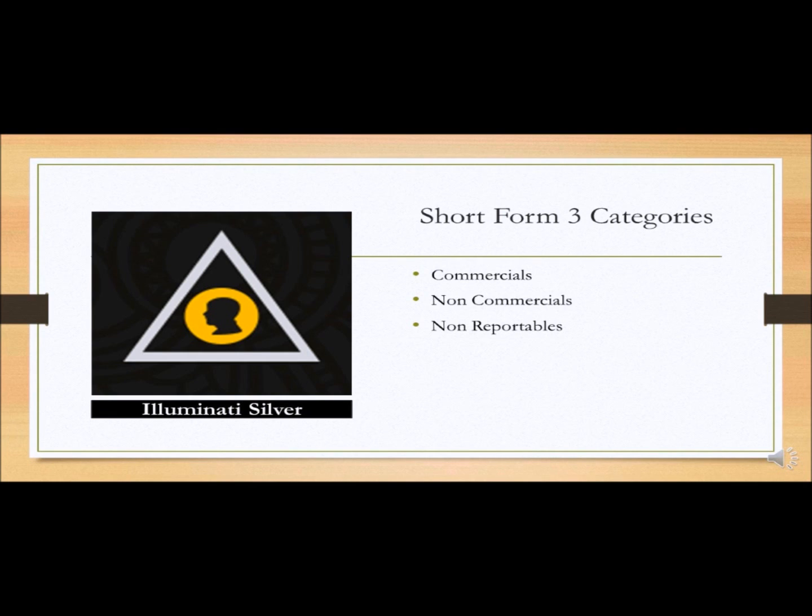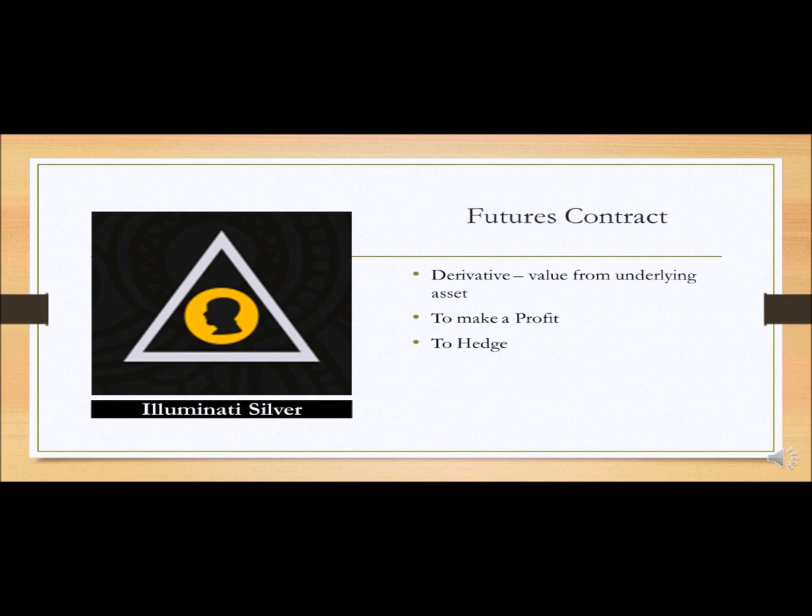So before we go on to look at a specific report, we need to define what is meant by futures and open interest. A futures contract is a derivative which gets its value from an underlying asset. They are traded to either profit from future values of the asset or to hedge a position in the asset against a drop in price.